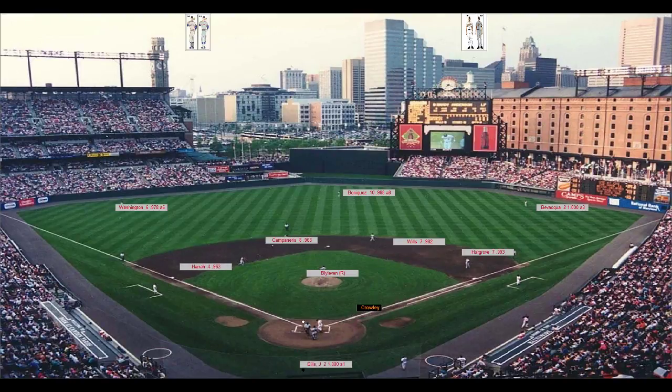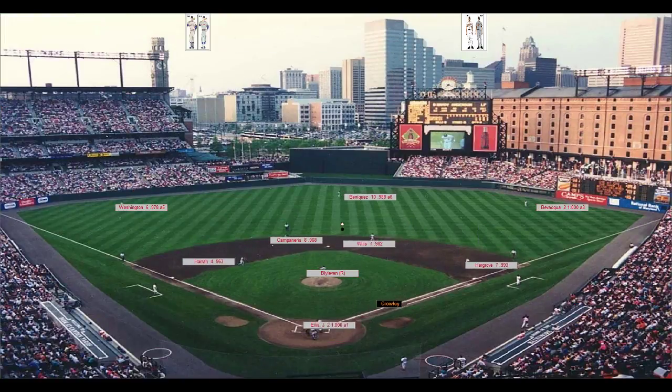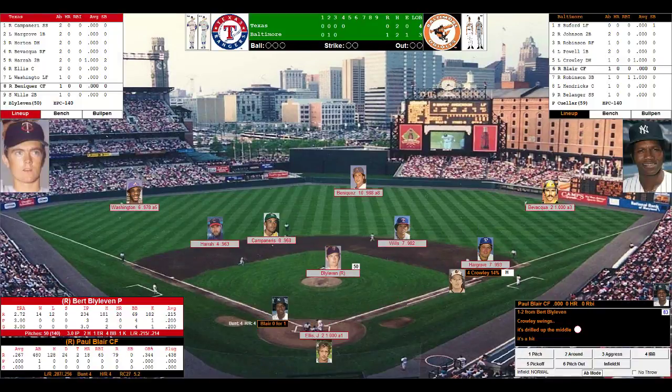Crowley pops it up. Ellis goes back to the screen, but can't make the play. It's up on the screen. So 1 ball, 2 strikes. Blyleven toes the rubber. The windup and the pitch to Crowley. And that ball is up the middle for a leadoff single. Crowley not a threat to run. 4 out of 10 speed. 14% chance of stealing second base.